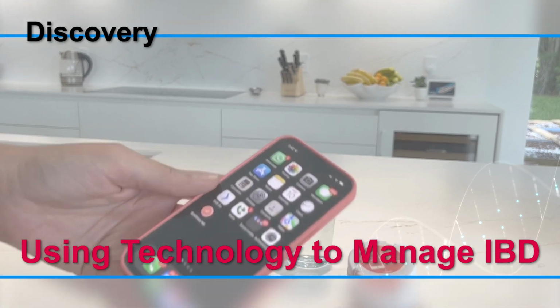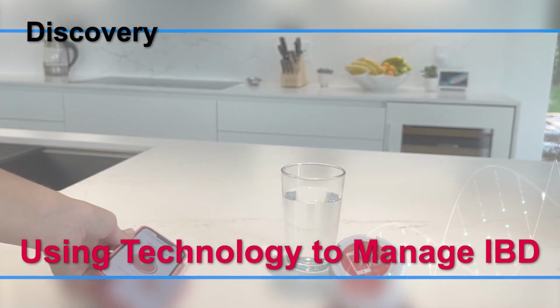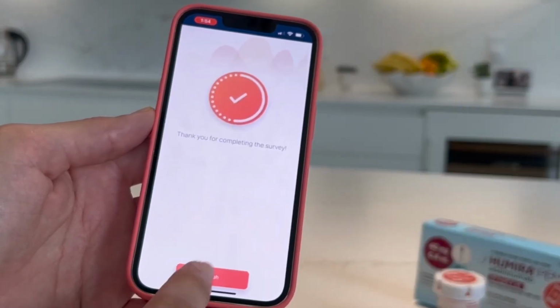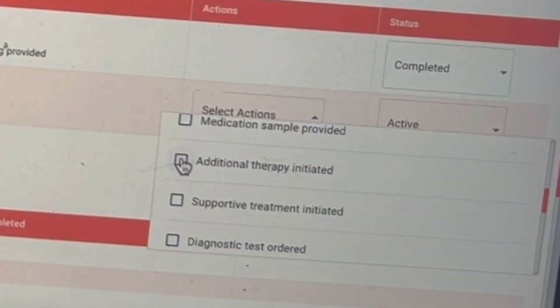New technology being studied at the University of Maryland School of Medicine is helping people with inflammatory bowel disease. The app helps Crohn's and colitis patients to follow their medication schedule and prevent flare-ups. The system provides reminders when they have a dose due. It provides reminders when they've missed a dose and gives patients the opportunity to answer why they may have missed a dose. For example, they're having trouble accessing it.